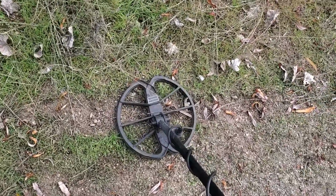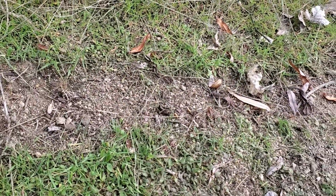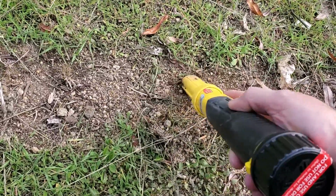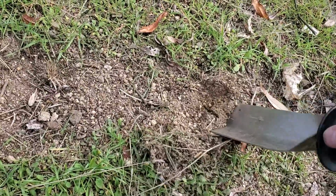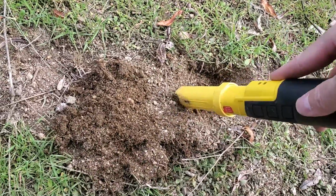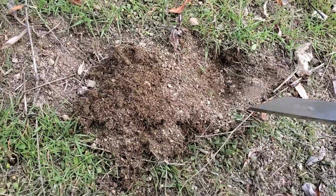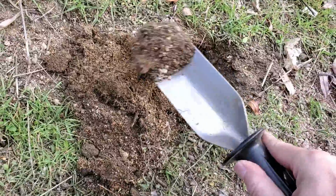Let's dig it live. Let's dig it live. Let's see. What do we got here? Let's see if we can pinpoint it. Right there. It is right there somewhere. What is it? What is it? I don't know. Yeah, it might be big. It didn't when I pinpointed it.